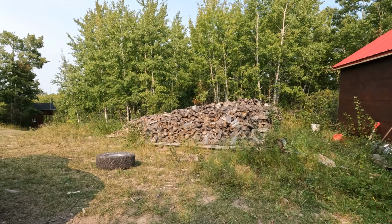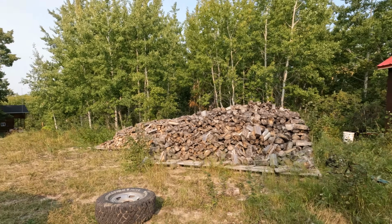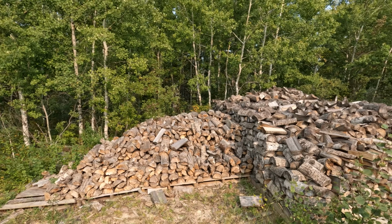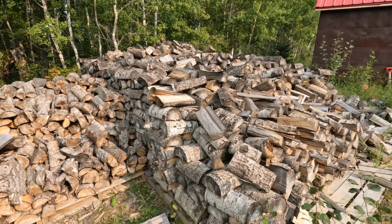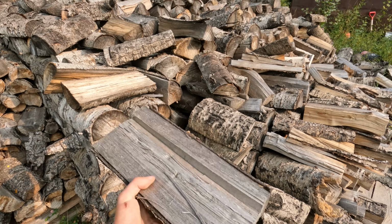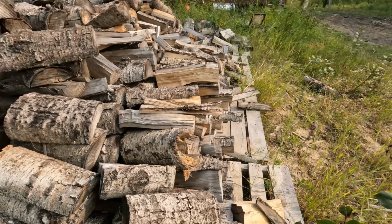Got a lot of wood drying out around here too. All this poplar wood I cut and split two years ago now. Now it is perfect firewood. Oh my god, I have so much damn wood, I don't even know what to do with it. But she's just beautiful solid wood now, dried out, probably 14% moisture content.